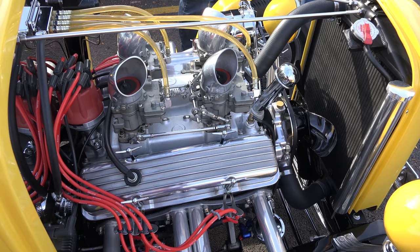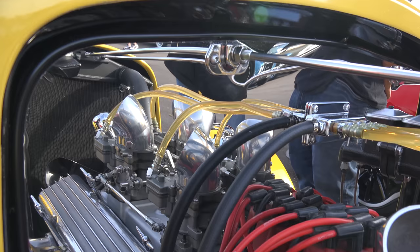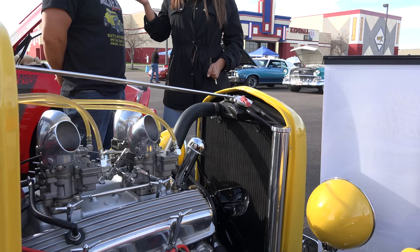And tell me about the firewall. The firewall is a stainless insert piece on it, similar again to what was on the movie car. The movie car wasn't polished. Mine is, just to give a little bit more bling.